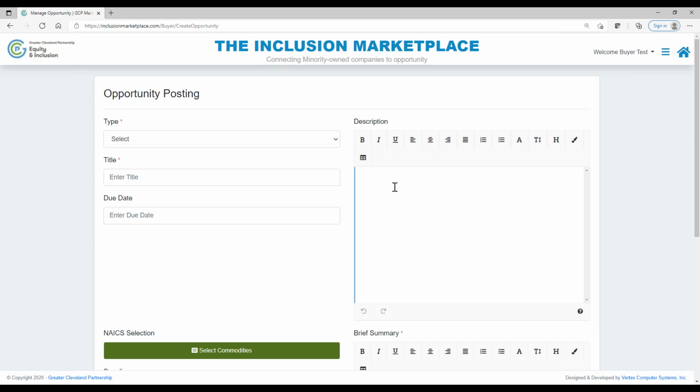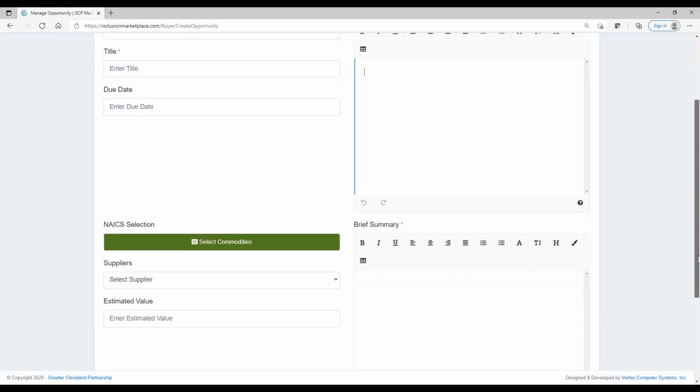In this box, under the description, you would be providing some insight or information a little bit more specific around the opportunity. Now, most people, if it's an RFP, will literally do a copy and paste there and essentially just use a couple of paragraphs from the actual RFP so that suppliers can be aware of what it consists of.